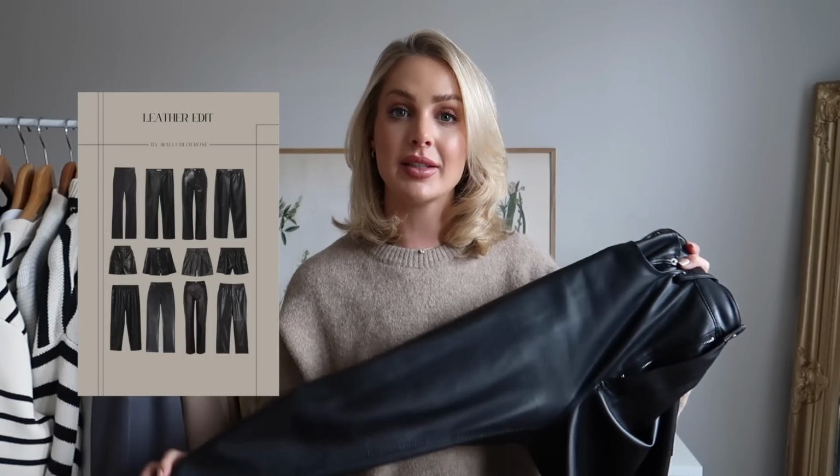However, I have done a whole edit. I have searched high and low on the internet for some really good pairs that are available right now, because I have a few in my wardrobe. I thought there's no point showing you every single piece because some are, like I said, from previous years that I just bring out because I know they're always going to be a staple. But I have done an edit, I will put it up here, of some new in pieces that are available right now of some good leather trousers.